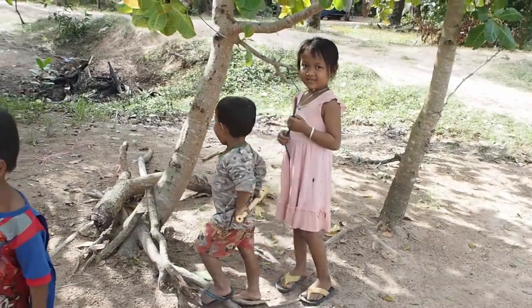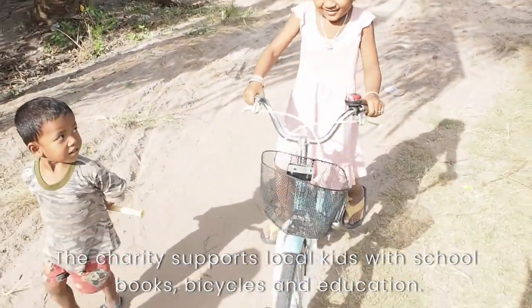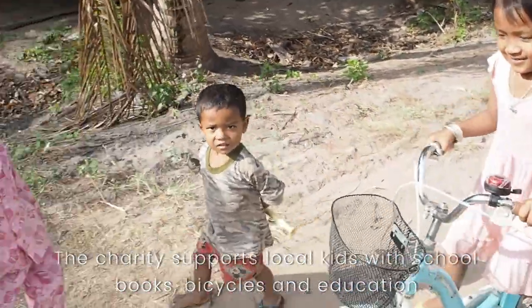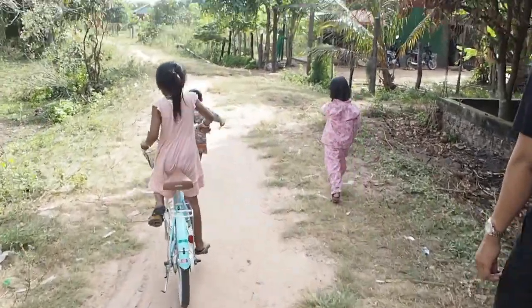Hello! Hi! He looks like a boss. We seem to have an entourage with us now. This is one of the bikes that was provided by the foundation. Musical instruments and bicycles. Ooh!